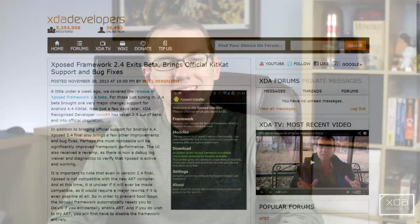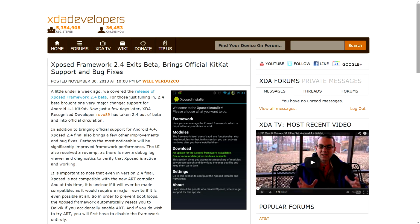We've spoken before about the Xposed Framework having some updates coming out and how it was in a 2.4 beta state. Well, as of this weekend, Rovo89 has gone ahead and pulled off that beta tag, made it official 2.4 Xposed Framework, bringing overall improved performance, better logging, better debugging, and of course, as we mentioned before, KitKat compatibility.